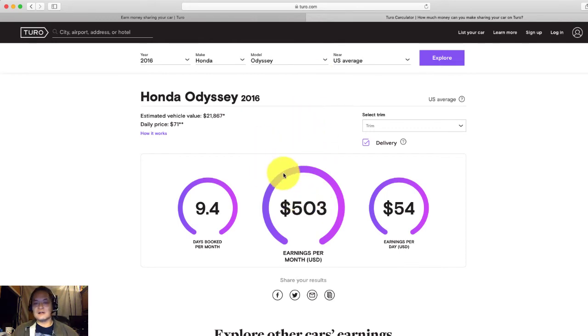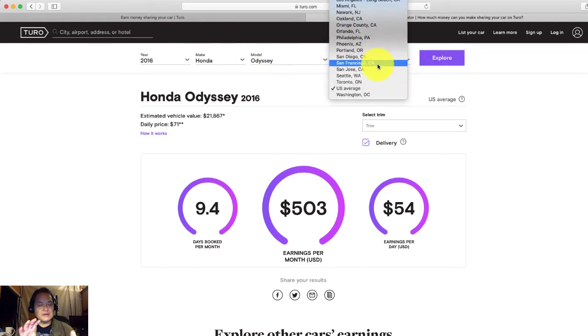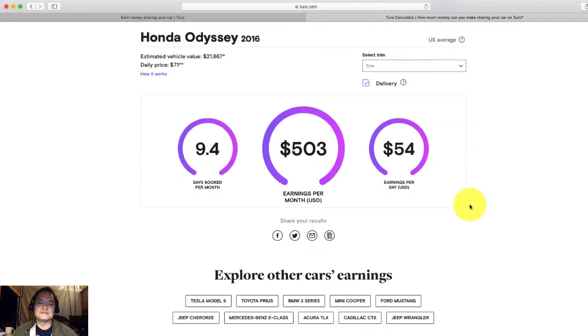So if you've got a car that you want to consider renting out, you can go ahead and plug it in here, give it the year, the make, the model, pick a city that's near where you're at to kind of give you an idea, because the geographic location does matter. And then if there's anything special about it, you can select some of the trim levels, and you'll get an idea of what the potential is for renting your vehicle.